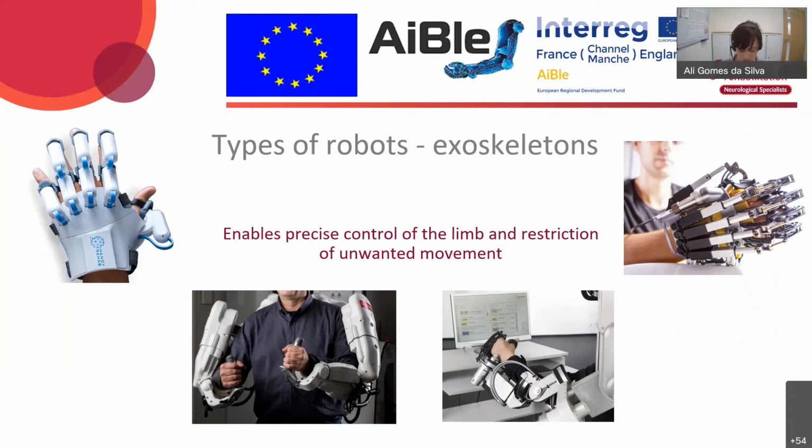So again, going from the left to the right, we've got the Handy Rehab by Fourier, a hand robot there. The next one is the AiBle prototype from the AiBle work that they did before they moved on to this project. So this may be something like what AiBle might look like. Then we've got the Armeo Power, and the hand at the end is called a Hand of Hope. There's also lots of lower limb exoskeletons on the market. I haven't gone into that. There's Ekso Bionics, Lokomat, ExoAtlet, loads of different ones. Okay, next slide, please.